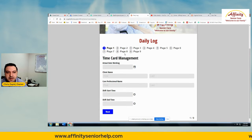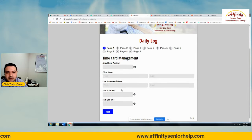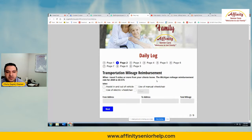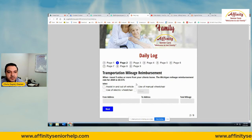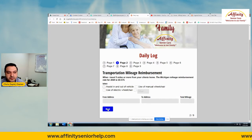You're going to put in the time card management: your client's name, your name, the shift time when you started and the time that you ended, and the actual time that you were working there. Then page 2 will be the transportation mileage reimbursement. So if you're going over 5 miles from the client's home, we reimburse you. That includes running errands, going to doctor appointments, social gatherings, picking up groceries. If you travel with your client or go pick up stuff for them, you can mark their address from and to and the total amount of mileage. We reimburse you for that.